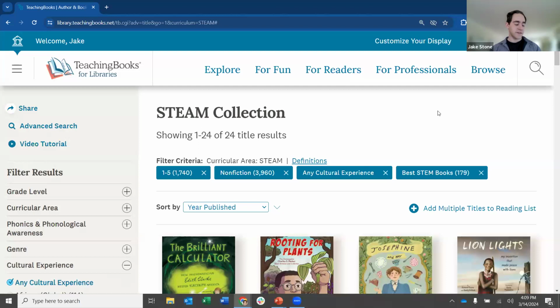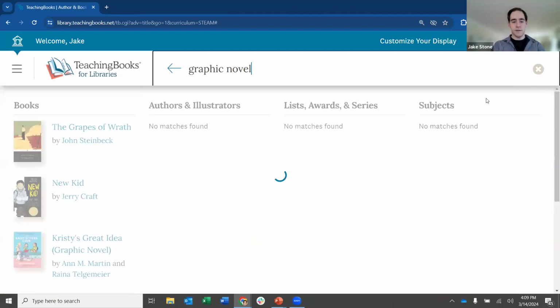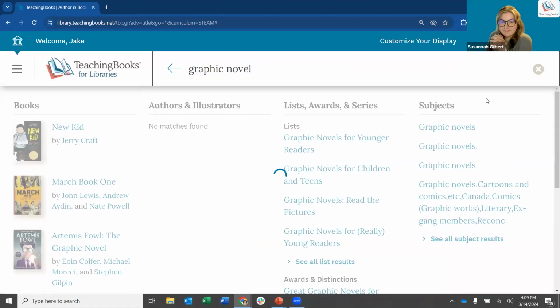All right, so that's our STEAM. Any other specific categories or collections you want to search for? Let's search for graphic novels. So that's always a big hit in the summer. Someone had to say it. Gotta get some good ones in there.